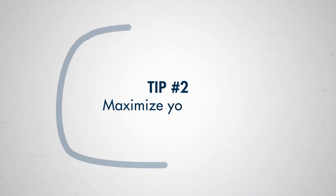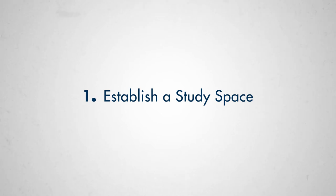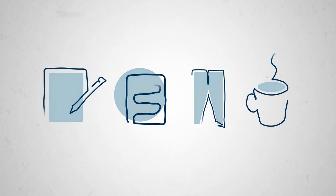Studying smarter rather than harder can help you get the most out of your time. First, find a quiet, comfortable space that is free of distractions where you can study. It's helpful if you have everything you need before you sit down to study. Pencils, paper, comfy pants, and enough caffeine to keep you going.